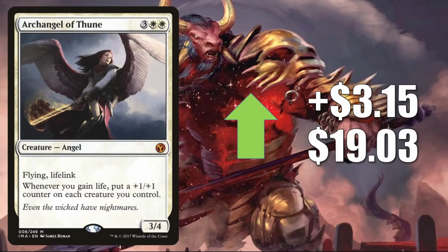Archangel Thune from Iconic Masters goes up $3.15 to $19.03. Sometimes this is in Modern Heliod Company, which is in a better position in this new Modern meta now that those changes occurred last month. Also, this is a highly played commander card in Lisa, Shroud of Dusk and much more.